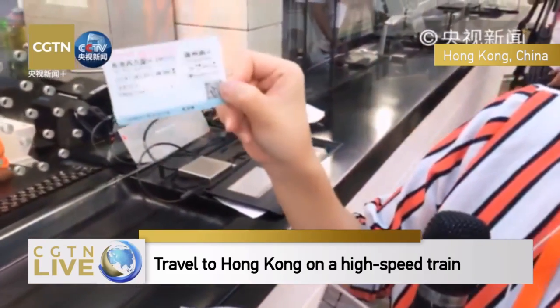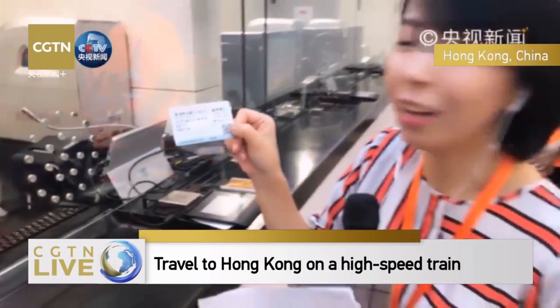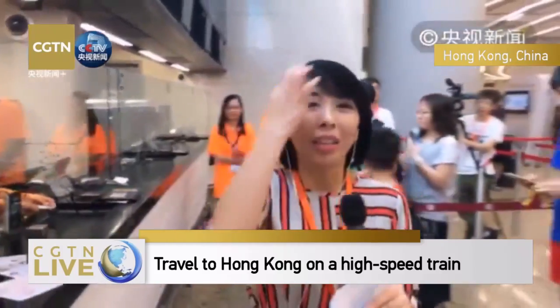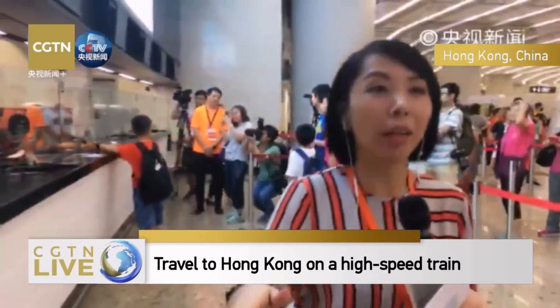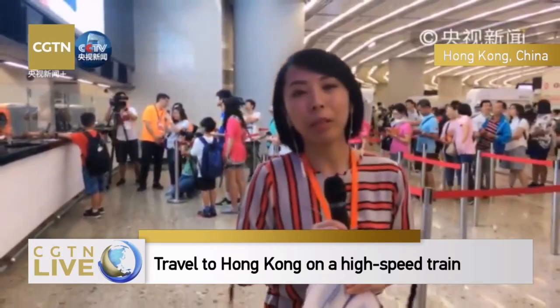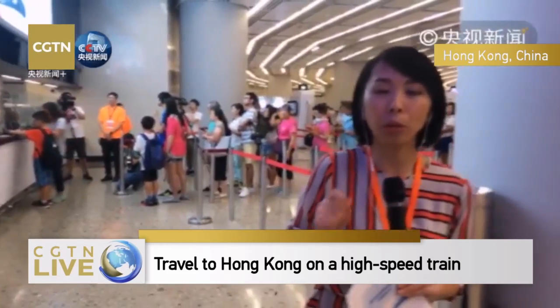And later, we will also show you an example of the ticket. May I have a look? This is a demonstration ticket. In the future, when you buy tickets here, you can get a ticket like this. And the price here is also for demonstration. It's not the real price.